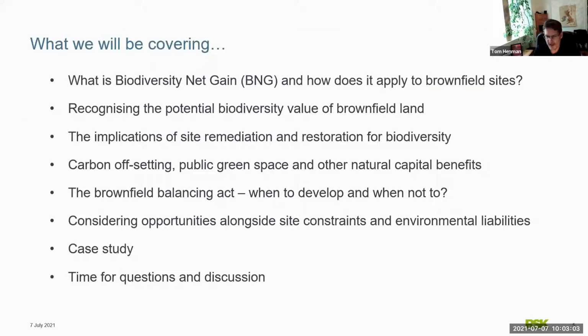Next slide, please, John. So this is what we'll be covering. John's going to kick off with the first 4 items, telling us about biodiversity net gain, how this applies to brownfield land and the particular considerations that apply for those types of sites. And I'll also then be thinking about wider benefits in terms of carbon offsetting, public green space and other natural capital benefits. I'm then going to come back and talk about really the flip side to that in terms of considering site constraints and interactions between realising some of those opportunities and liabilities on sites.